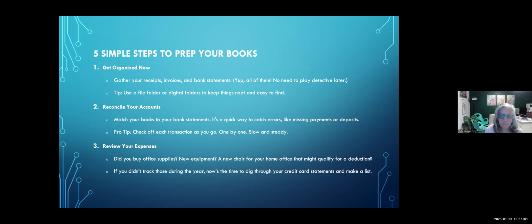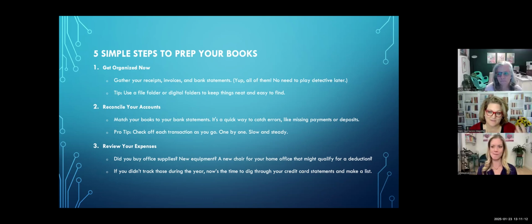Hey DeDe, if we're going to scan our receipts in, how long do we need to keep those scans? Or is it a good idea to keep the physical copies for a year and then destroy them? When you scan them in, you do not need the physical copies. So go ahead and shred them, because the IRS accepts digital receipts. You don't need physical copies once they're scanned in.